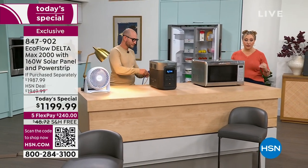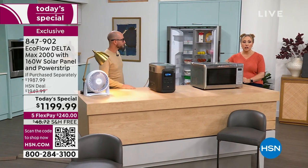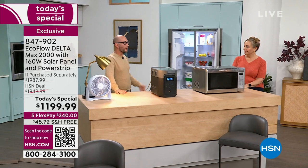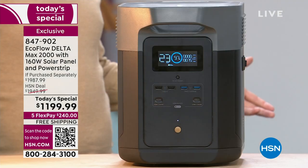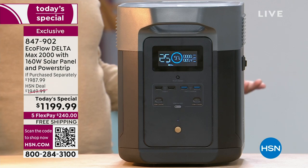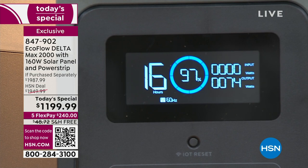And that's a full-size refrigerator. In a power outage, your EcoFlow Today Special will power that. There it is. And just like that. How else would you do that if you lived in an apartment or condo? I can't think of any other way you'd be able to do that. When I lived in a condo, that's when I bought my first EcoFlow.